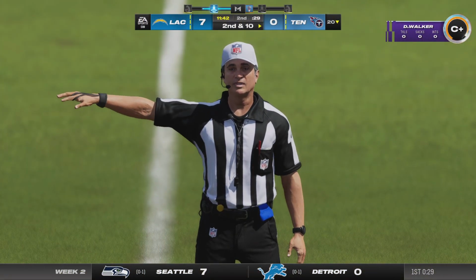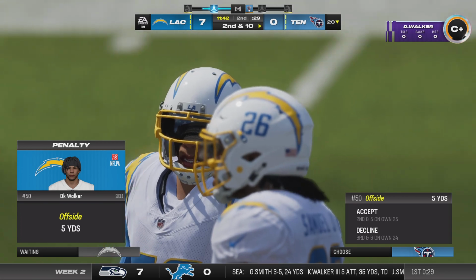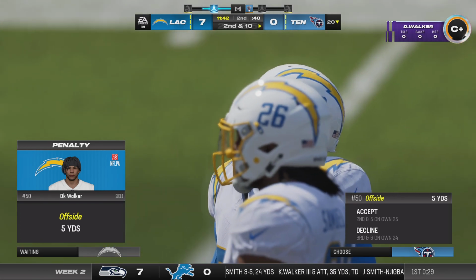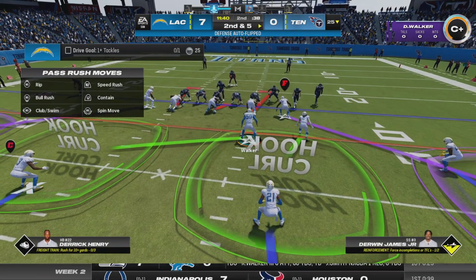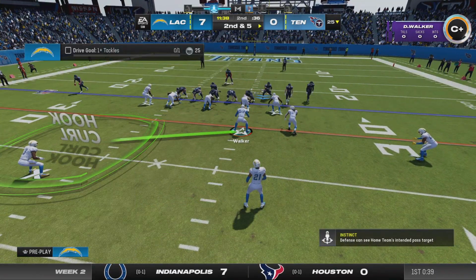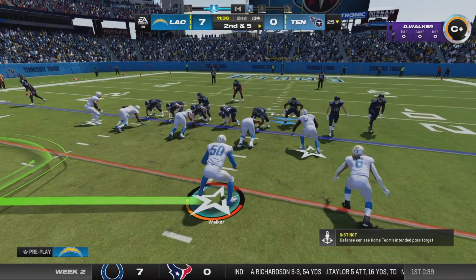Offside, defense. Well, we looked at each other right when he flinched. We knew that that flag was coming. Yeah, offsides, easy call. Mark off the 5 and keep it moving.